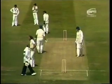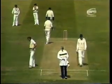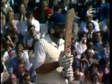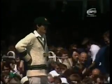Plays that shot so well. I wouldn't say that Lilly's overjoyed about that. The slide was quite unnecessary from John Dyson. It was a big effort, in fact, but he just misjudged it and could have picked it up, I suspect, in his right hand had he not bothered to slide for it.